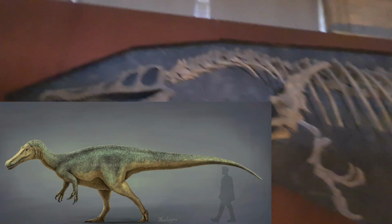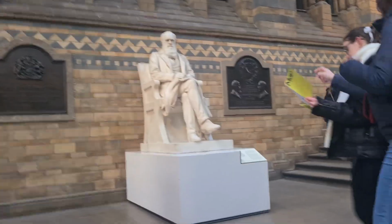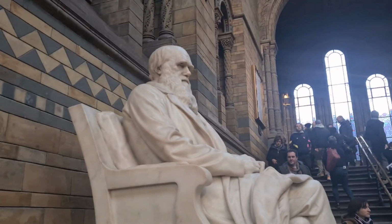Baryonyx was a fish-eating theropod dinosaur, and its long curved claws and narrow crocodile-like snout suggested it specialized in catching fish. After we finished our trip to the land before time, me and Gopi went up the first flight of stairs in the main hall, where we were greeted by a plaque unveiled by Her Majesty the Queen to celebrate the museum's 100th anniversary, and also the man who created the theory of evolution, Charles Darwin.